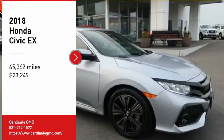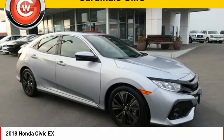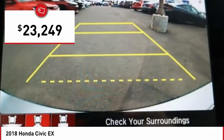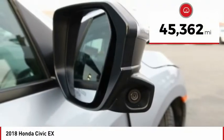Make a great choice today with the 2018 Civic, Honda Civic. Practical, awesome gas mileage, and incredibly reliable, and is priced below $25,000. This vehicle has less than 50,000 miles.